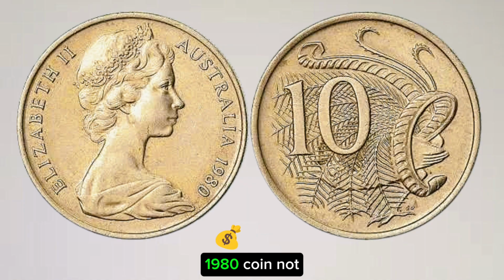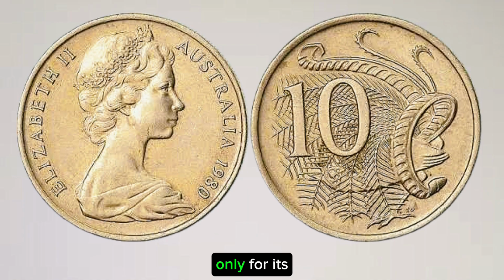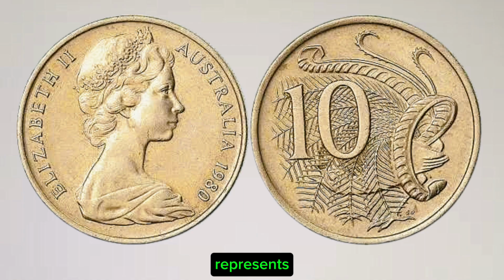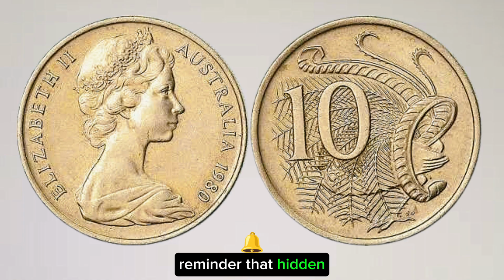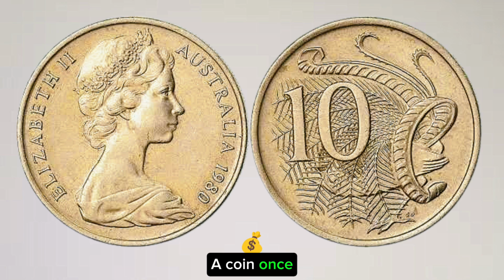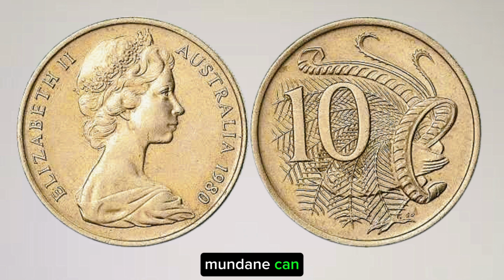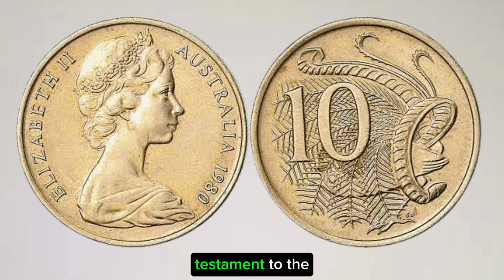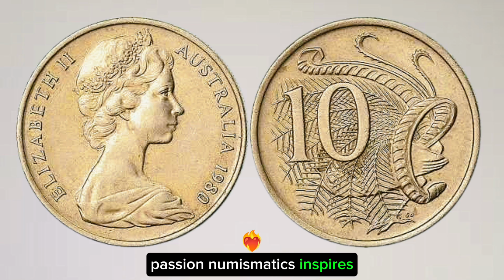Collectors prize the 1980 coin not only for its financial value, but also for the thrill it represents. It is a reminder that hidden treasures exist in the most ordinary places. A coin once thought to be mundane can, with the passage of time and the scrutiny of experts, reveal itself as a masterpiece of scarcity. At auctions, the 1980 rarity sparks fierce competition, each bid a testament to the passion numismatics inspires.